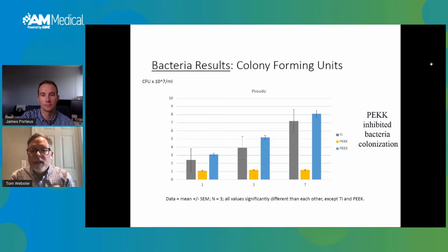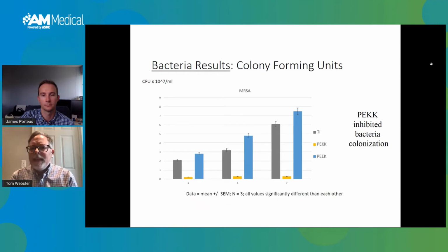And I would also mention this result is incredibly promising to me as a researcher, because now we have looked at gram-positive and gram-negative bacteria. There are two types of bacteria that can infect your implant, and many times you need different antibiotics for those different bacteria. But here we have the same surface in PEKK that is reducing colonization of these two types of bacteria. So next. And the third type of bacteria that we have been looking at is MRSA.